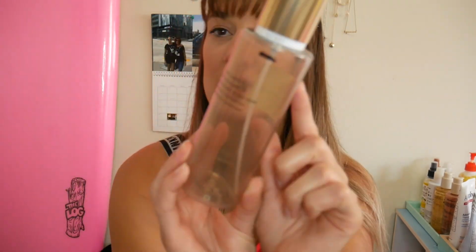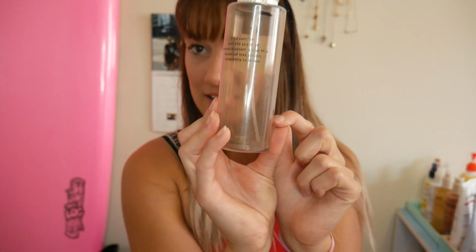So the first one that I used up is Almond Blossom and Oat Milk. This was a repurchase. I used to own this and I repurchased it because I like it so much. It's kind of like a perfumey oatmeal cookie. And I was up here when I started and I finished the whole thing. I wore it to work. I wore it like every day.